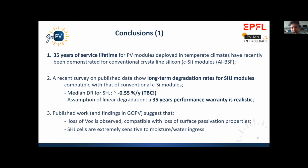Now I come to the conclusion of my talk. First of all, we have shown that 35 years of service lifetime of PV modules deployed in temperate climates have recently been demonstrated, even though this was a conventional BSF crystalline silicon technology.